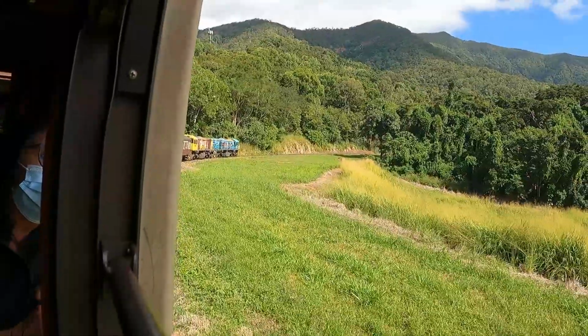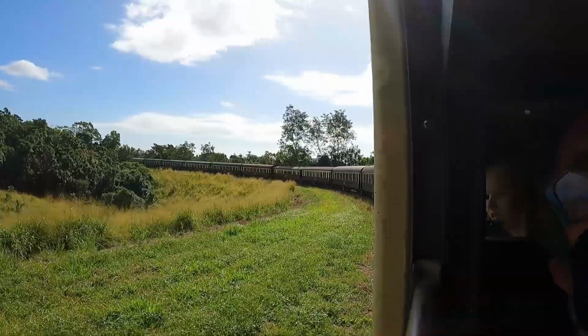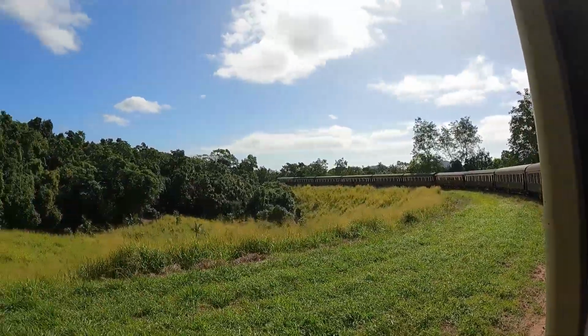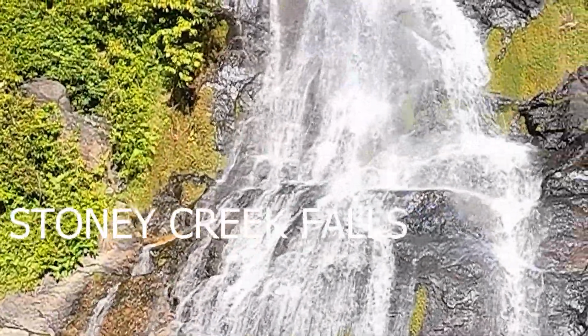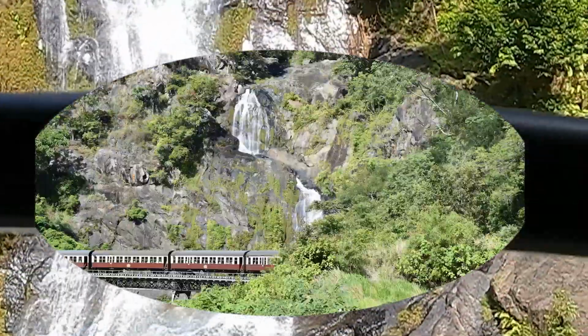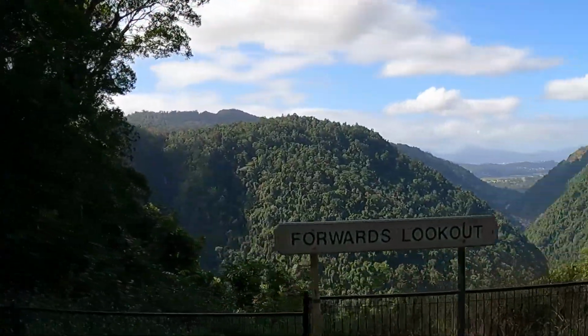And on this loop you can actually see the front of the train and the tail end of the train. So it's a fairly tight loop around. And there we go, Stony Creek Falls. Look at that. I won't get it on this.